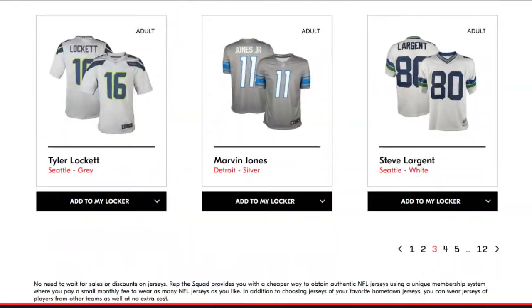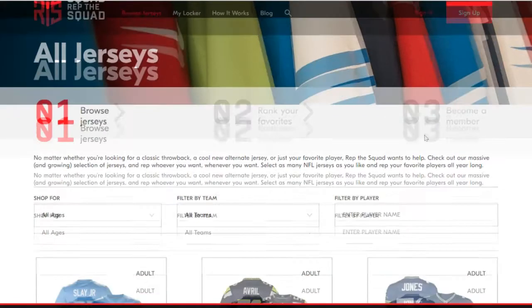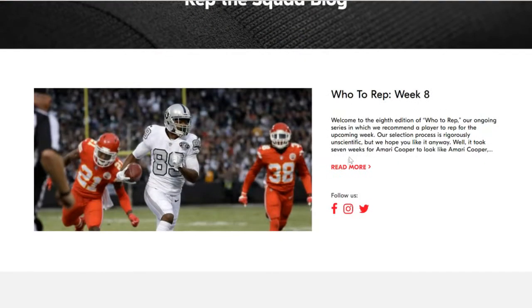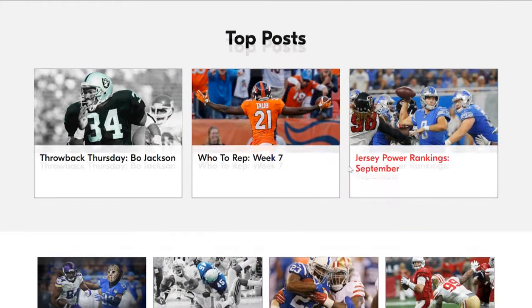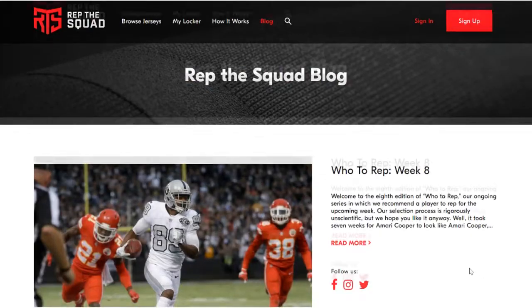It's, like I said, I think it's $19.95 a month. It is $19.95 a month. And you pretty much get to pick from their locker room full of jerseys. Once you're done with one jersey, you put it back and send it off to them, and they'll give you whichever one was next on your list, which is such a cool concept. The instant I heard it, I was like, I need to read more about this and make a video about it.